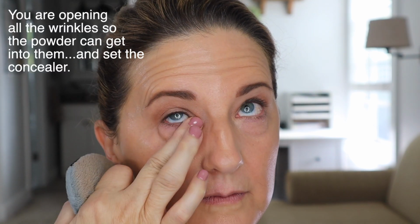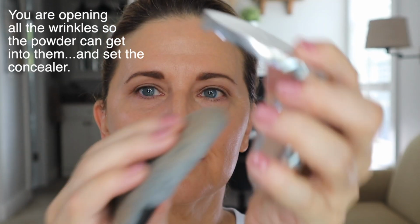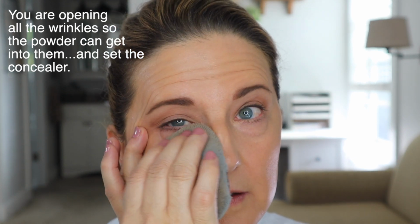Now, how I set it at that point is to take my setting powder, again, the Lift Illuminate, and I will take a puff, dab it in, take your finger or your brush and pull, and then dab in right underneath your eye. And don't use a lot, go very little. Again, as much as you need and no more. Don't go crazy, go little, you can build on it. The more powder you have, the more your wrinkles are going to stand out because it looks dry.